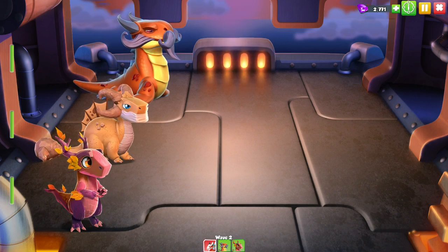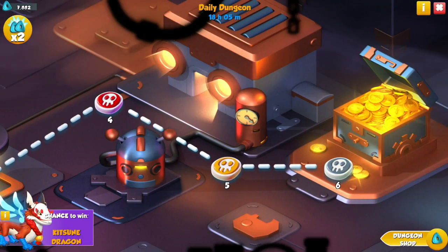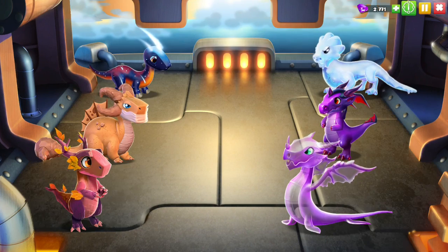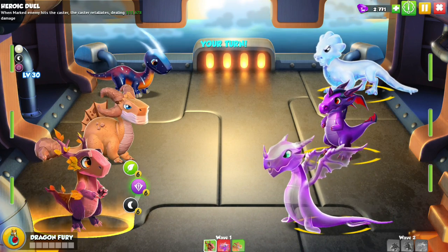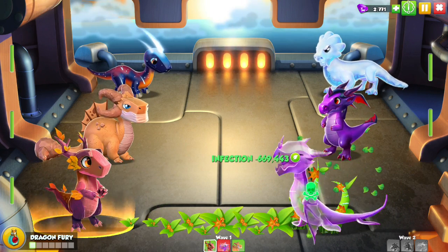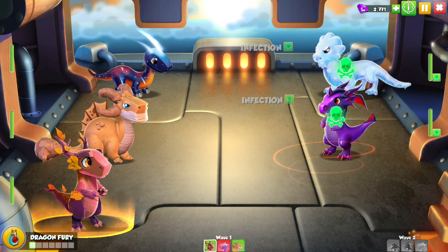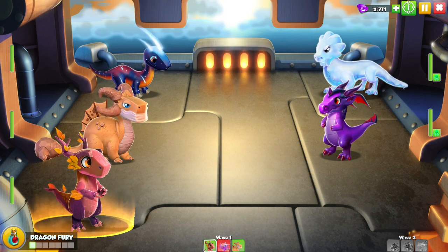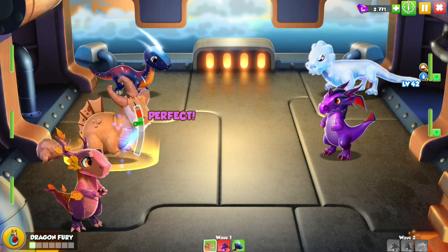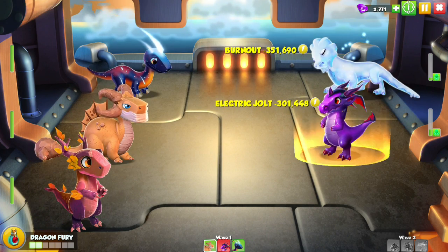I kind of really want the wizard dragon. He just looks so cool. And this is a weak fight as well, so let's bring out Bleh. Why is everything weak to infection today? Any void dragon just gets pulverized. And we're not going to be able to do the same thing here, but let's do that.